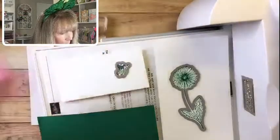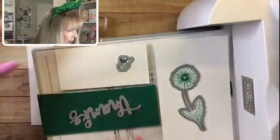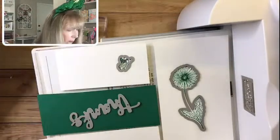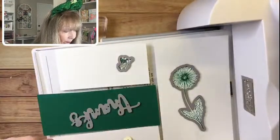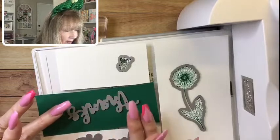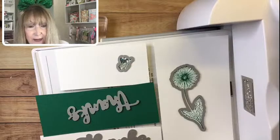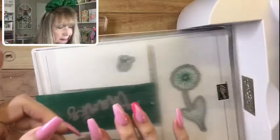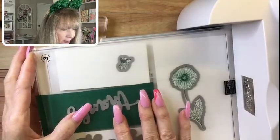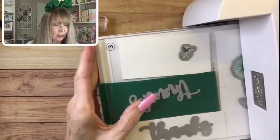Here is the word thanks. Let's give it a try. And then this is going to be the thanks bubble. Where's my thanks bubble? Right here. Okay, I don't know when I've done this and done so many all at one time. Let's give this a try now. Ooh, I don't know if everything's going to stay in place, but we're going to try. Okay, that looks pretty good. I hope it all turns out.